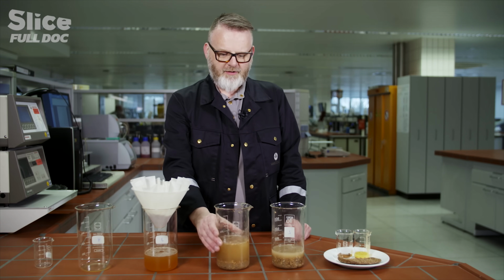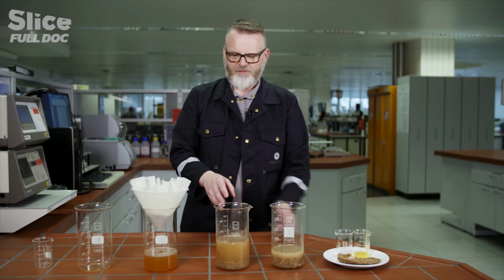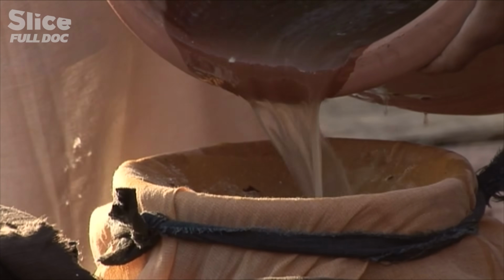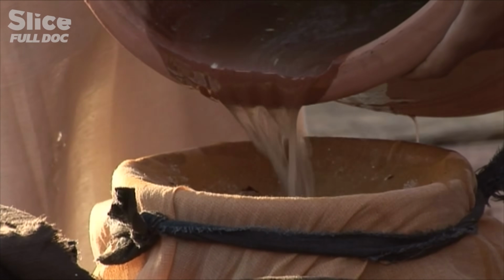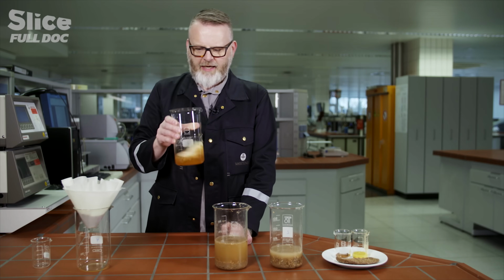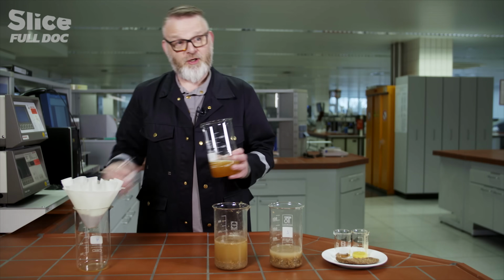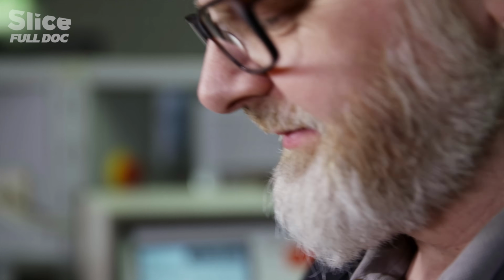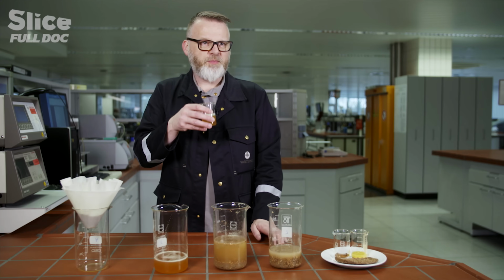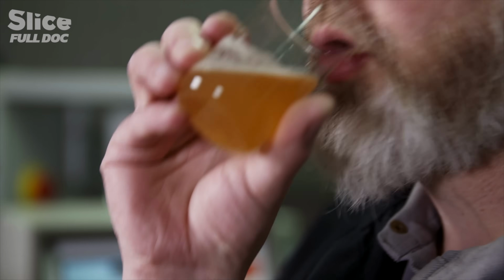To make it drinkable for us, we really don't want to be drinking the solid bits of bread still remaining in the brew, so now we filtered it. Once filtered, this is what it looks like. It even has a relatively attractive color. It actually smells very pleasant. I'm excited to find out what it will taste like. In terms of the smell, of course, it's very, very bready, so not at all comparable with present-day beer.